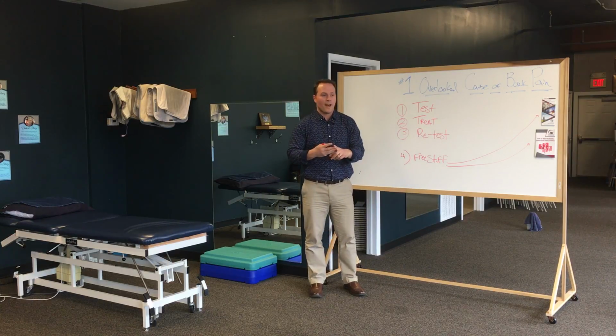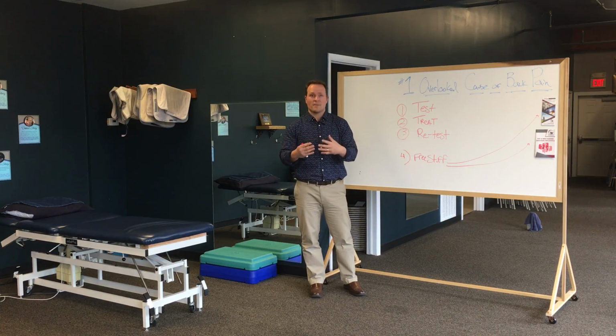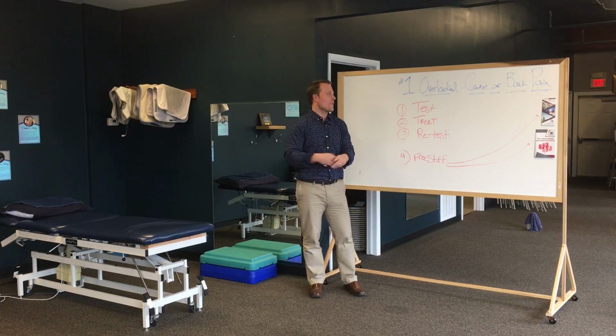A lot of people have back pain that's so severe that they have nerve damage. It's kind of rare to actually have that. It's more nerve irritation that's contributing to the low back pain.